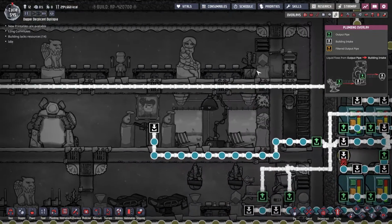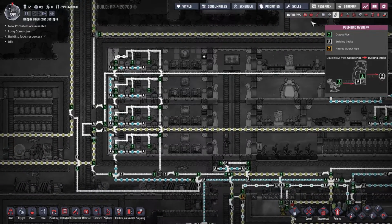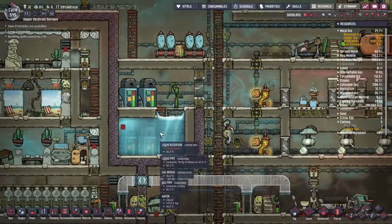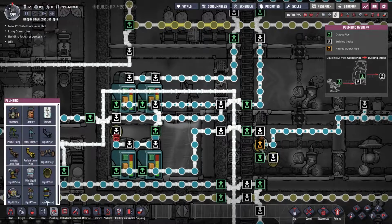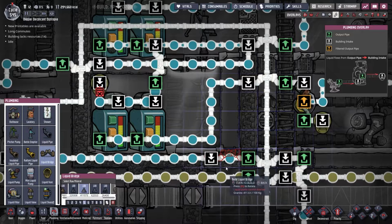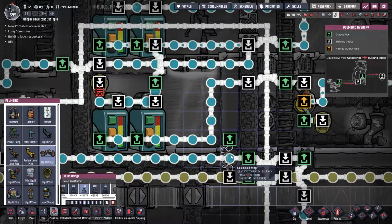So right now my coolant loop over in the base is just broken. We'll get that one sorted. The food is a bigger issue for me. So let's set up a simple fix. This shouldn't be too much of an issue. The life support coolant can be used here, I feel.